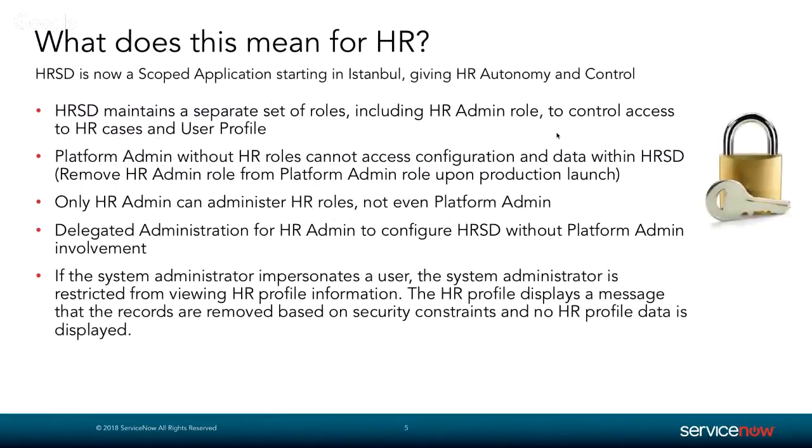So what does this mean for HR? HRSD, which you may also see as HR Service Delivery or HRSM, HR Service Management, is all referring to the same thing. It's ServiceNow's HR product, and it is now a scoped application starting in Istanbul. The big benefit is it gives HR the autonomy and control that they need. We often heard that HR organizations wanted additional control over their data and wanted to protect it, especially with many data privacy laws going into play, making sure the people who should be accessing that data have access to it.